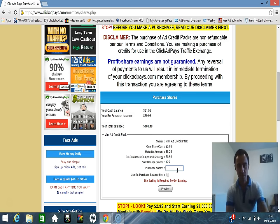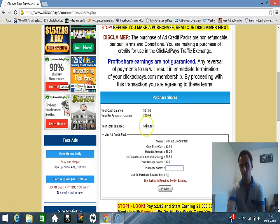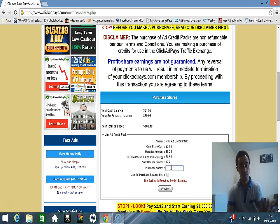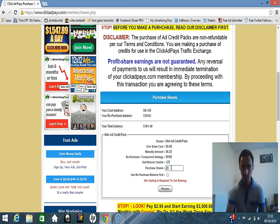So to get this right, each share costs you $5. You will get $6.25 back. So if I want to use this money, $100, I can buy 20, because each one's $5, times 20 would be $100. So I'll put 20 in there. Right, always tick that box. Always tick that box.